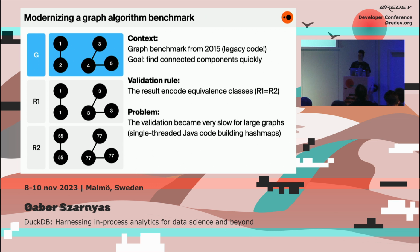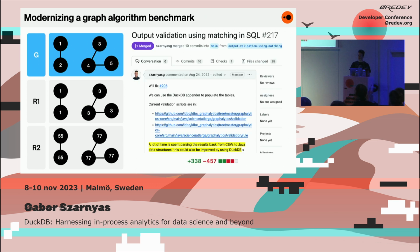So what I ended up doing is that I rewrote it using DuckDB. I created an expected table, I created an actual table, and I tried to find validations of it. And I could fire off this really nice pull request, which actually reduced the code base, made the validation parallel, and made the validation a lot faster than the systems that actually solved the problem, which is the way it should be. And we didn't stop there.